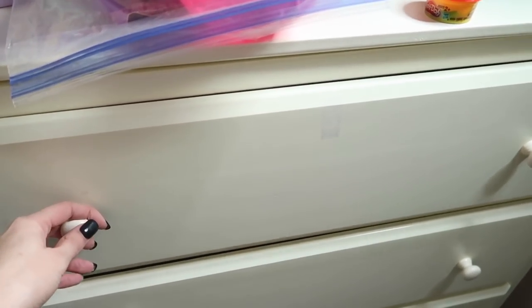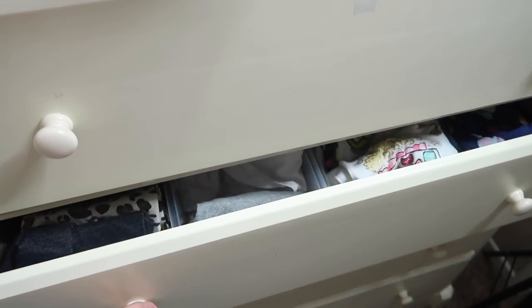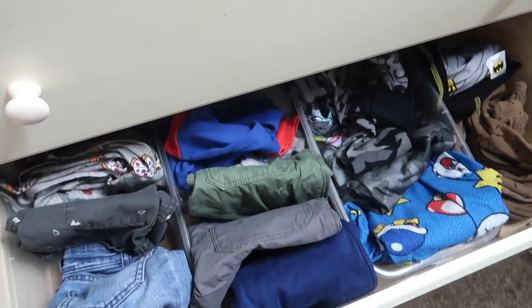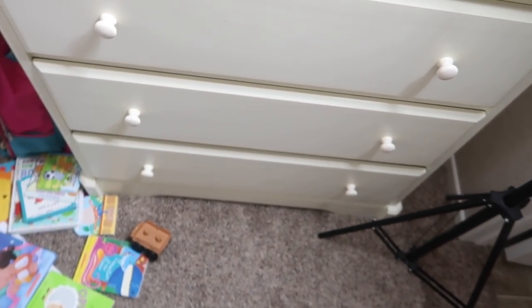Also, if you're curious, each of my kids has one drawer. So that's my 1.5-year-old's. This is my 6-year-old's drawer. And this is my 4-year-old's drawer. And I do KonMari in our house. So you'll notice everything's in a filing system. You can see what we have and things don't get really overwhelming.